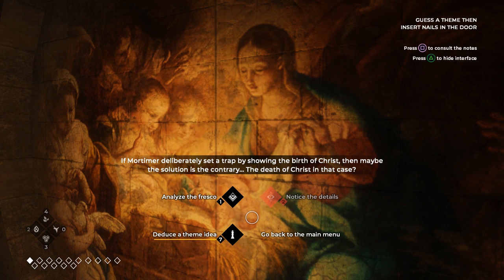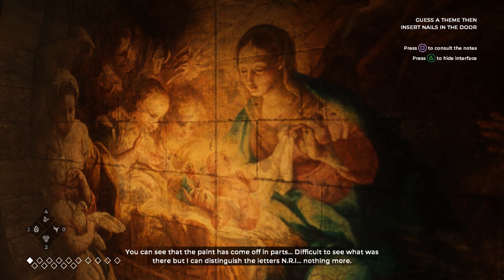You know what? Notice the details. You could see that the paint has come off in parts. Difficult to see what was there, but I can distinguish the letters N-R-I. Nothing more.